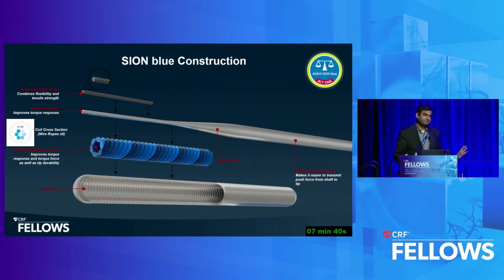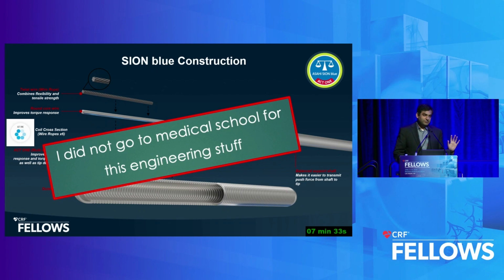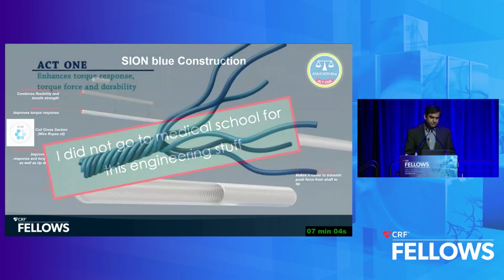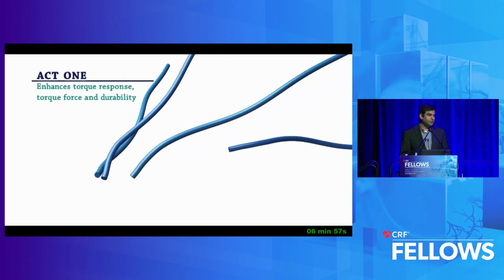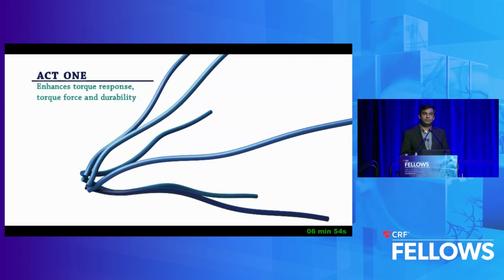Okay, Xience Blue construction, enough has been said of that. But whatever the engineers have done for us, I think they did a remarkable job. As they say, seeing is believing, but I would add to that, seeing and feeling is also believing. So there is an Asahi booth outside. If you want to check how the different guide wires feel, whether it is one-to-one torque or I'm just making stuff up, just go and try it and you will see this wire is actually different from the other wires. ACT1: more durable, gets the job done, and one-to-one torque response.